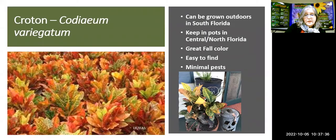Now, these you can have pretty much all year, except if they're going to freeze, they will freeze in the winter here in Central Florida. That's why I say, if you're listening from South Florida, you can probably plant them right in the ground. Here, if you want them to survive, keep them in a pot or some pots and move them back and forth if we're going to have a freeze.